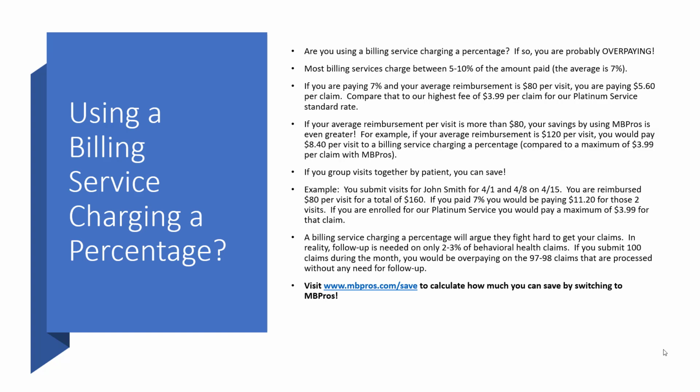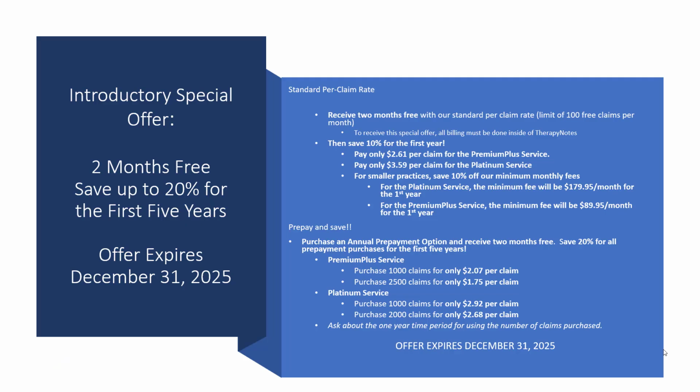And we have a form on our website. Go to mbpros.com/save. There's an interactive form where you can calculate how much you can save by switching to MBPros.